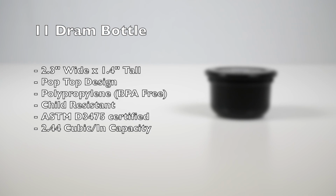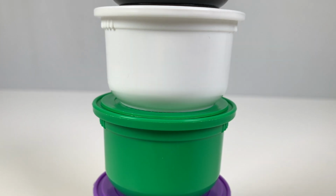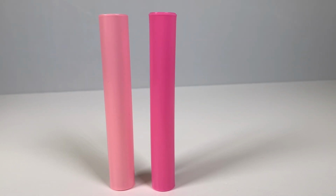They're made from BPA-free polypropylene and are child-resistant and ASTM D3475 certified. They have an internal capacity of 2.44 cubic inches. They're available in black, white, green, and purple. But if you have your eye on a specific color, custom colors are available with a minimum order quantity.